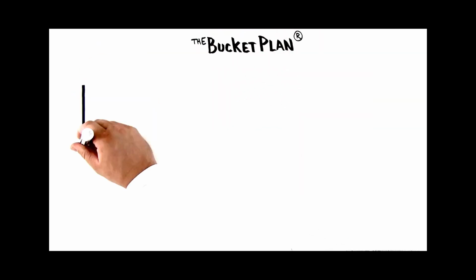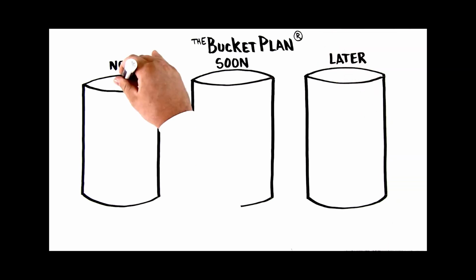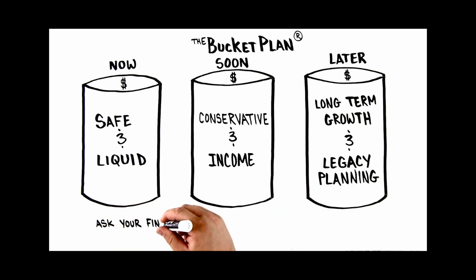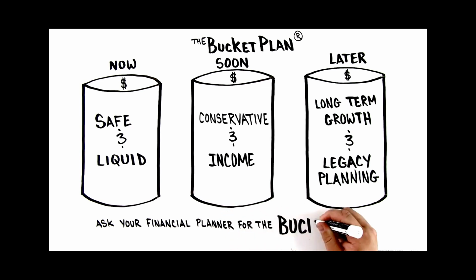Are you ready to make your money go the distance? To put a plan in place for the different phases of your retirement, ask your financial advisor for the bucket plan planning process.